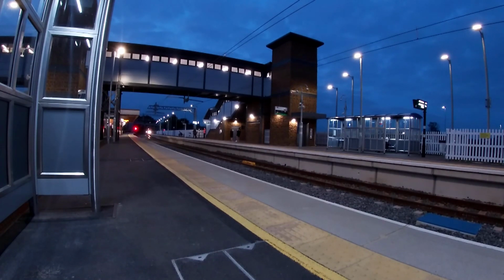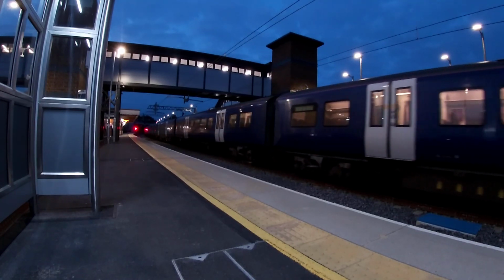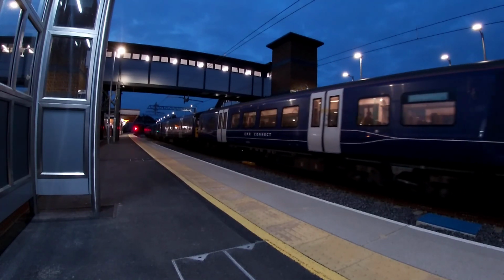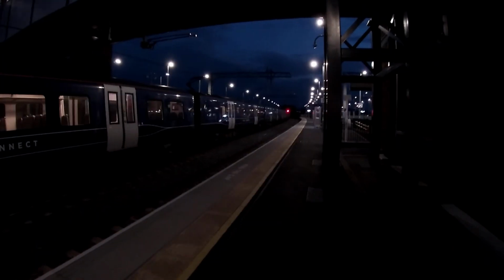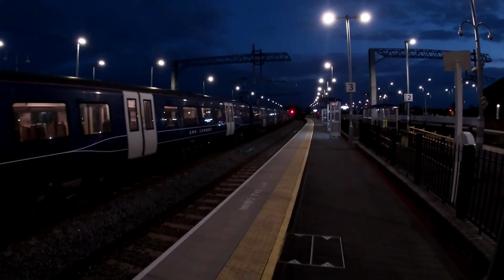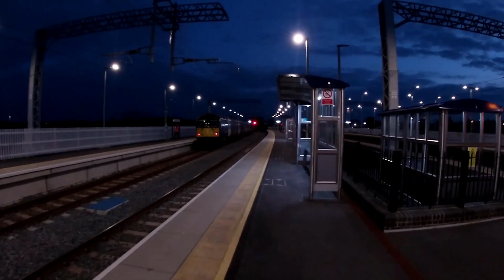Right there we've got a 360 that's come from Corby and is going through to London St Pancras. And the time now is 18:25, and after this train, following it, should be our Network Rail. 360-114 on the front end. Ah, 360-116 on the back.